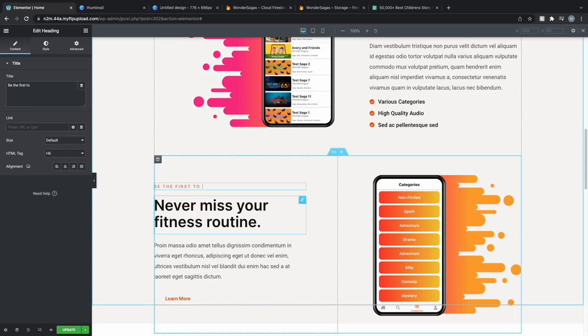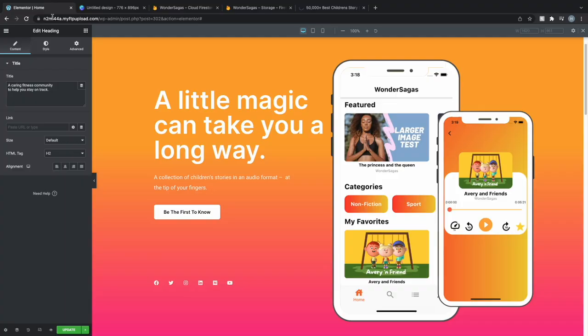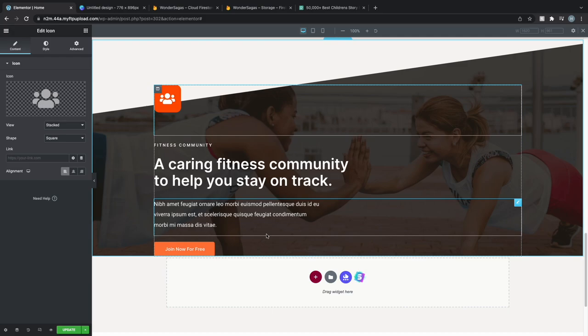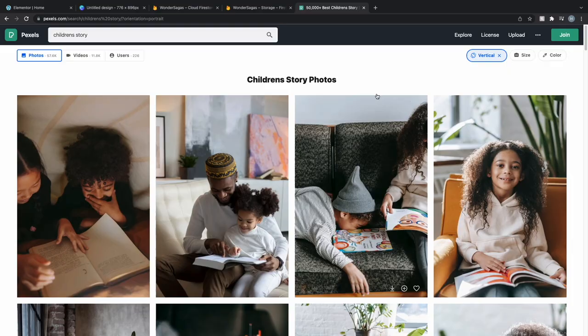So if you're looking for a very simple template, don't use Templately. Use WP Astra Starter Pack. It's really good and there are a lot of ones to choose from. So I picked one which was meant for a fitness mobile app, and I thought, you know, mobile app, we might as well go down the same route. And it looked quite good to begin with, different colors. I just had to change the color scheme a little bit.